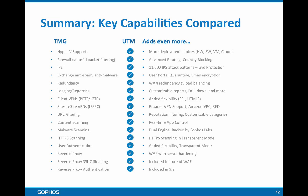And the great thing about it is you can deploy this in a number of different ways. We offer this appliance, our UTM, as a software appliance, so you can install it on a Windows server, even the same hardware that you're using for TMG today if you want. We run in Hyper-V, of course, and you can run it in VMware. You can run our hardware appliances. We have super fast SG series hardware appliances that we've just released, and of course you could even run it in the Amazon cloud. So you have more flexible deployment options than any other solution out there today.